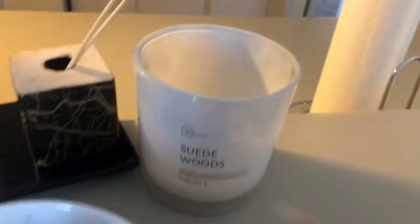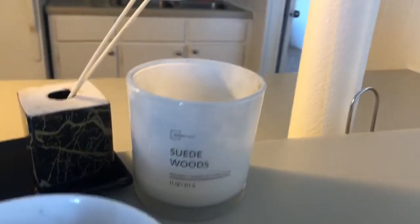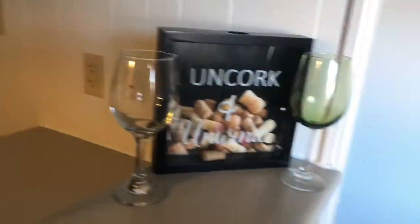Then this is my favorite candle, but unfortunately it's finished. I'm all the way to the bottom. This is from Walmart too. This is the best smell ever. I really love the smell. It's such a homey smell.